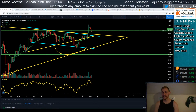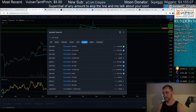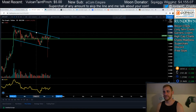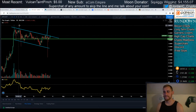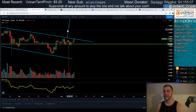Volcane wanted GRT, The Graph. Let's see what's going on with GRT. Is it maybe breaking out? It's right there. If you take it from your wicks, technically you're still in it. But you're right at that breakout point.